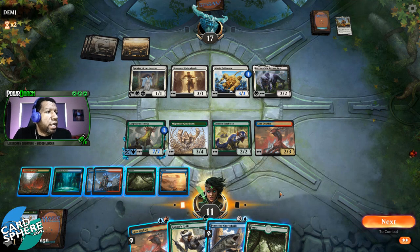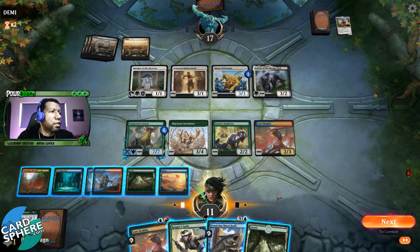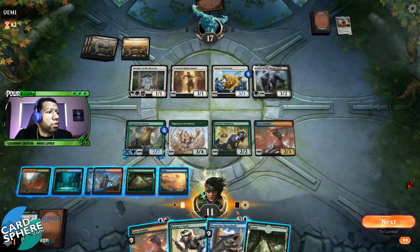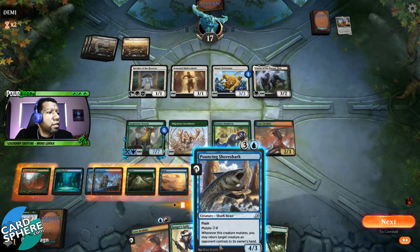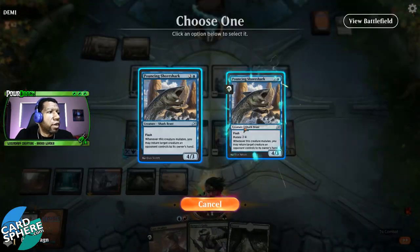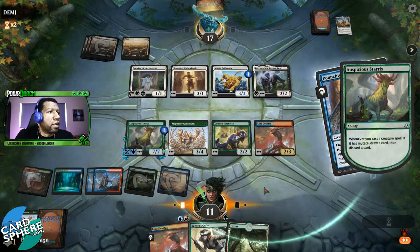Alright, we have a land. We're probably going to keep that in hand because we can just discard it if we need to. Nothing in the yard to get back with the Drakus. So what we should probably be doing here is bounce Luris. Because that makes most sense. And we're probably... I was going to say we're going to split these around, but I'm not really going to. Just makes sense. The opponent's got nothing to do here.